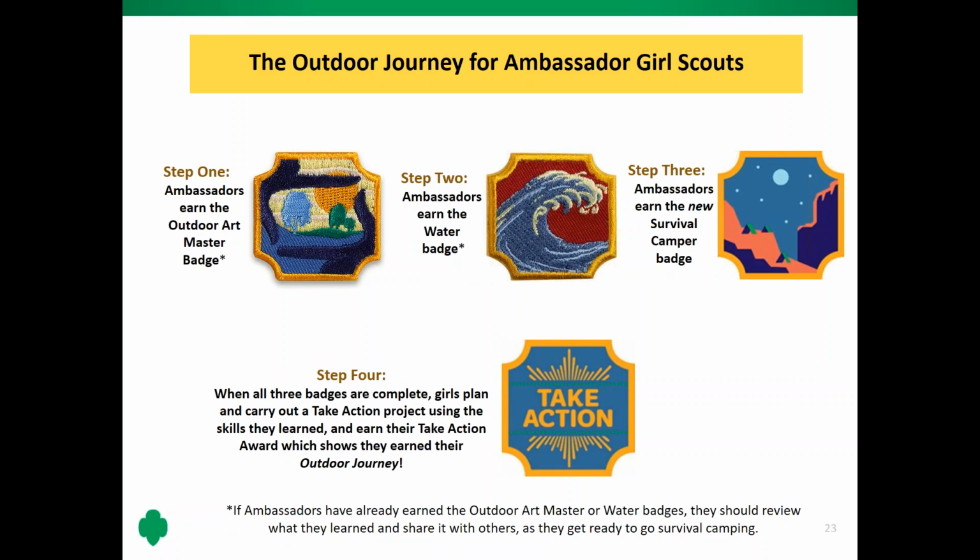Outdoor art, water, and survival are the components for the outdoor journey for Ambassador Girl Scouts. Ambassadors explore art installations, create their own outdoor art, and share with others. Girls then spend time investigating how they can become advocates for water conservation and investigating water pollution. Girls will learn challenging survival skills as they earn their survival camper badge and have the opportunity to practice survival techniques on their camping trips.